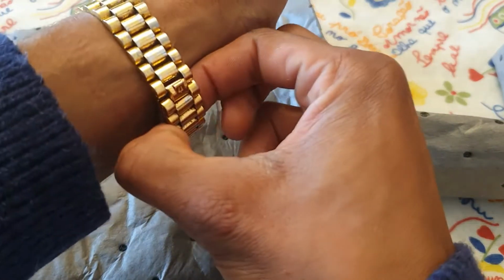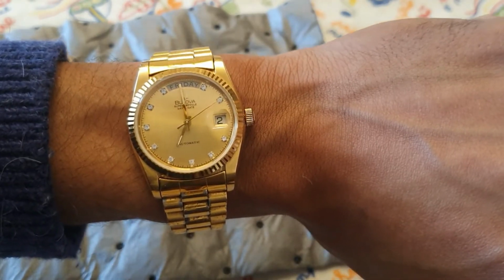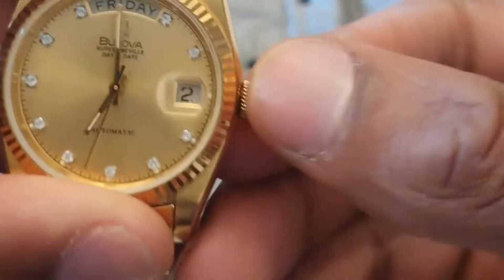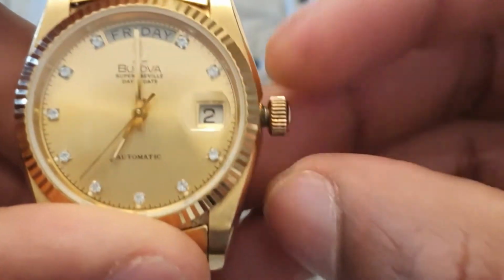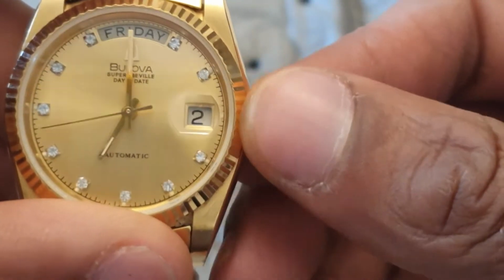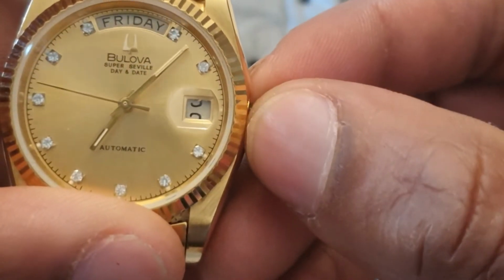Maybe I'd take out a link or something like that. But that is my new Bulova Super Seville. Oh, this has a screw-in crown. That's why I couldn't pull it. This is quality, man. Is it out yet? Okay. So I just want to swap the hours hand here so we can see.